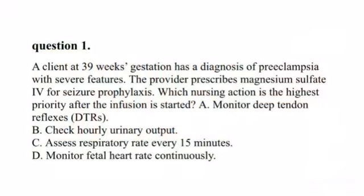Question 1. A client at 39 weeks gestation has a diagnosis of preeclampsia with severe features. The provider prescribes magnesium sulfate for seizure prophylaxis. Which nursing action is the highest priority after the infusion is started? A. Monitor deep tendon reflexes, DTRs. B. Check hourly urinary output. C. Assess respiratory rate every 15 minutes. D. Monitor fetal heart rate continuously.